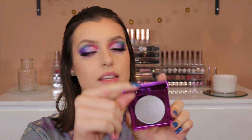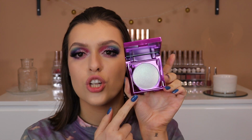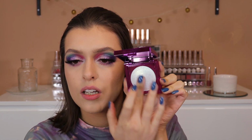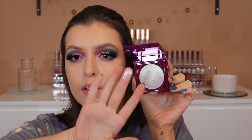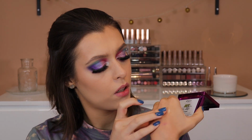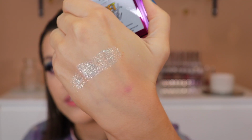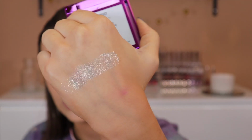So this is the shade. It comes with a little protective cap thing that I will inevitably lose. This is the shade Skin Sheen. I didn't know what that shade was then. Yeah, Skin Sheen. It's kind of like this icy white with a yellowy pink reflect to it. Let's go for it. Ooh, it's very glittery, my goodness. Look how glittery that is. I mean, it's very luminous and beautiful, but yosh.